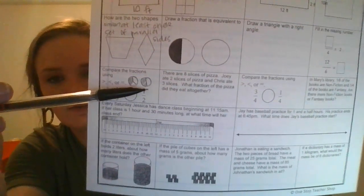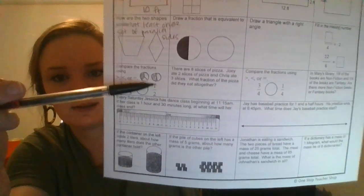Compare the fractions using greater than, less than, or equal to. So once again, you can draw a picture for this one. So say I'm going to draw two circles. One's going to be in thirds, one's going to be in halves. I shaded in 1/3 and 1/2. Based on my findings, I see that 1/2 is the greater fraction because more is shaded in. So 1/3 is less than 1/2. Alligator mouth is eating the 1/2.